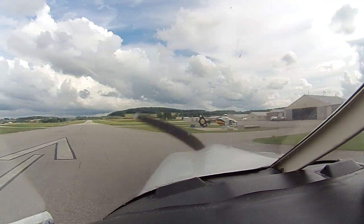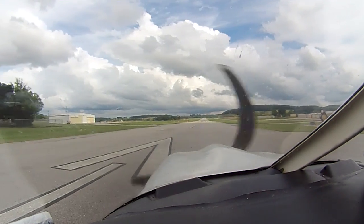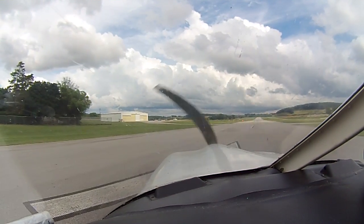And we don't want to slow the ground roll, the quicker to clear the 50-foot obstacle, everything's quicker. And we don't want to slow down. We don't want to stop all the way.